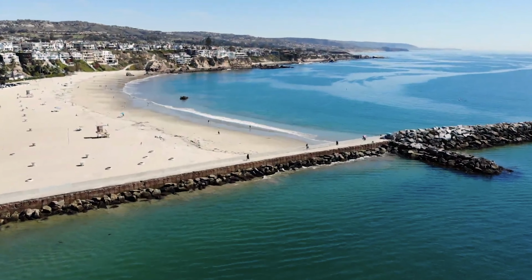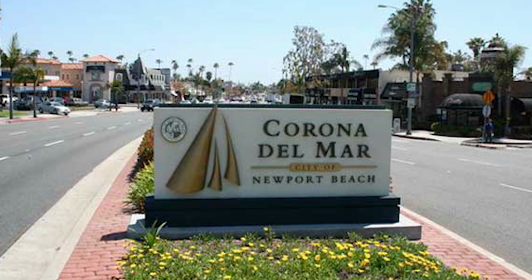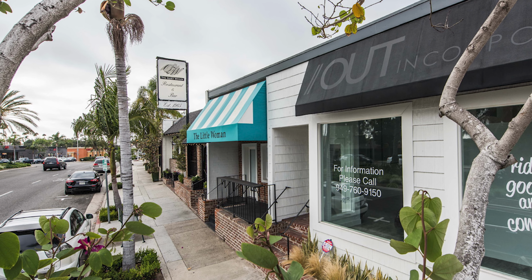Well, listen, my friends, very rarely does an opportunity come along with such an incredible location. Once again, just 1 mile to the beach, a half a mile to all the incredible shops that Corona Del Mar Village has to offer at a great price.